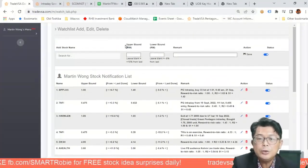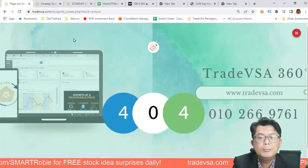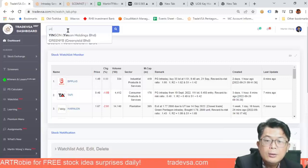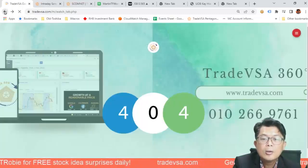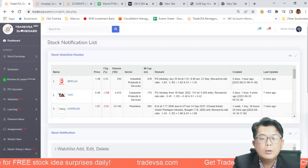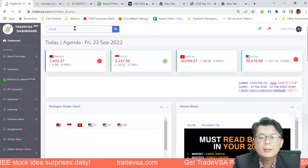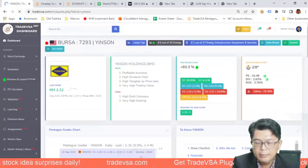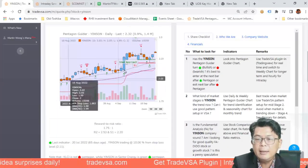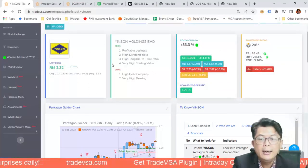And some of the other shares is Yinsun. Yinsun is doing pretty well. Let's go back to our dashboard here, and we want to type Yinsun. Okay, here we go. Let's take a look at Yinsun. Yinsun's still good. And as I said before, it does have a good 1.75 risk to reward ratio. So let it run a bit. I think Yinsun is pretty good in here.